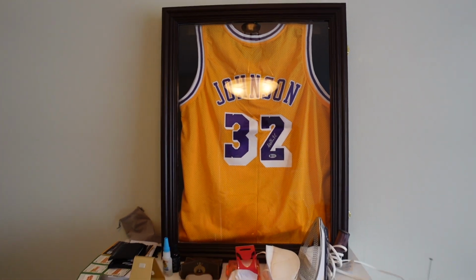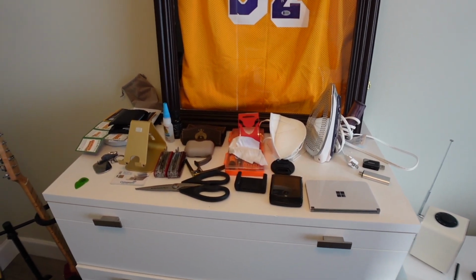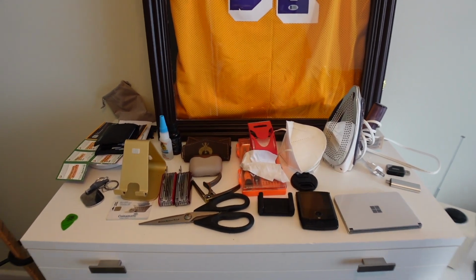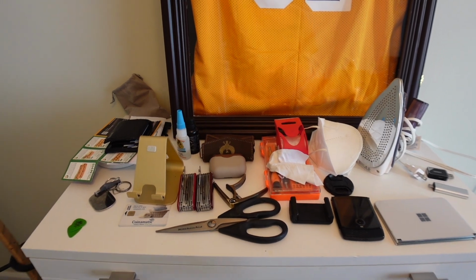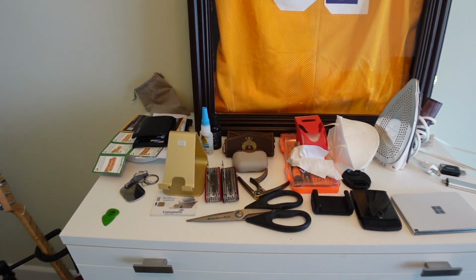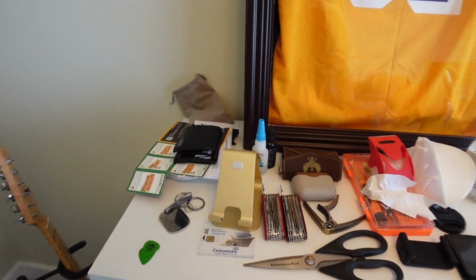I have it up here, and some other things I have here. Some tools and stuff like that, just things I use occasionally. I just put it on top of my dresser. So I have a screwdriver set here. I got two Victorinox Swiss Champs for some reason. I don't know why I got two, but they're there. I got some guitar stuff. I got my capo, some picks, my pick bag.